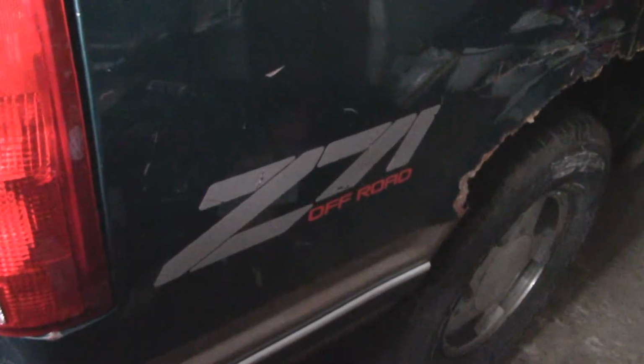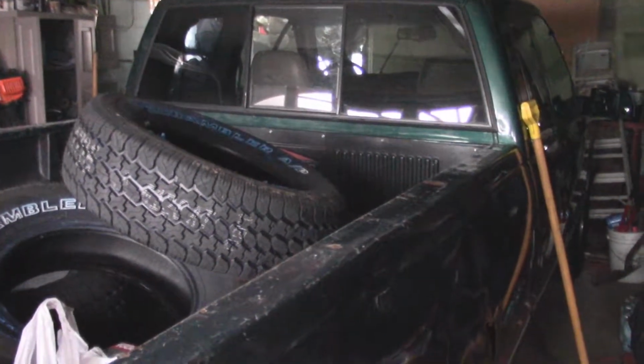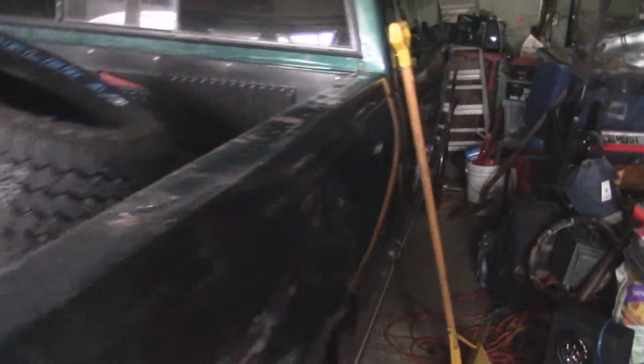Looks like we got ourselves another Chevy. Got ourselves a '96 K1500. So let me turn the camera around and talk to you about how I got this thing, or why I have this thing now. Alrighty, so excuse the lighting in here.